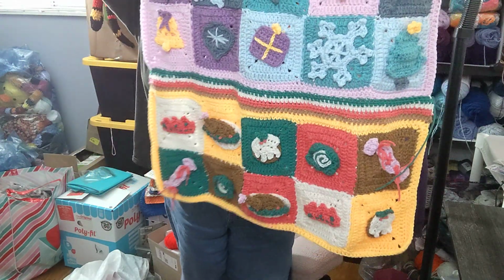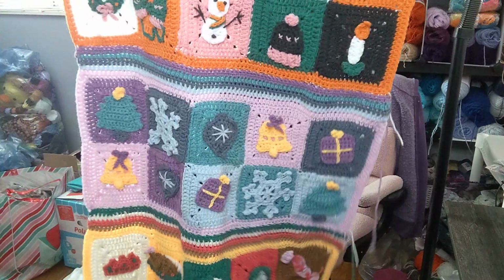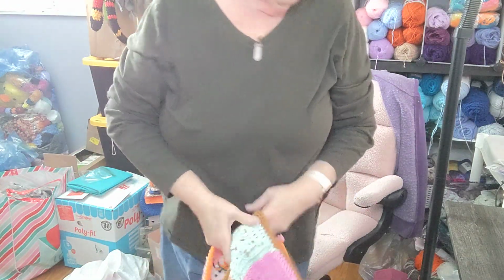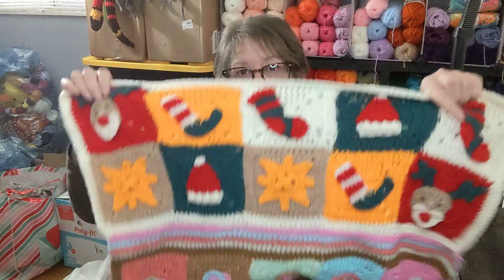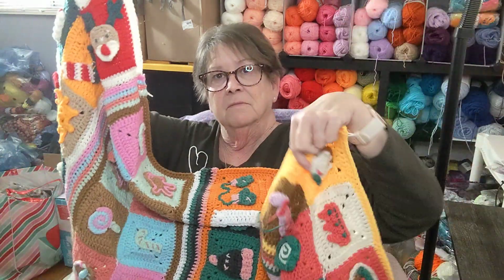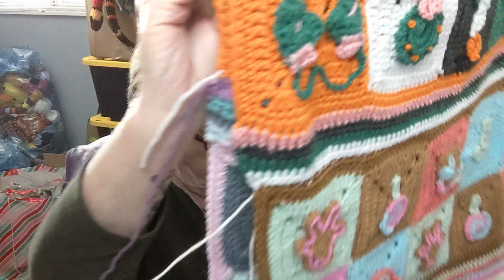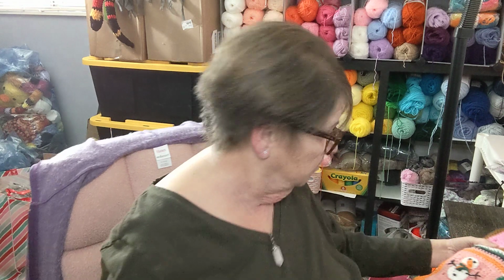Okay, I think that's the bottom of it. Yep. So, yeah, I have to figure out how to make it wider because right now it's just that wide. And it's, oh my God, this long. So, I don't know. All I do know is I'm not going to worry about it right now. I ain't going to worry about it at all, ever. Never, ever, ever am I going to worry about that blanket.